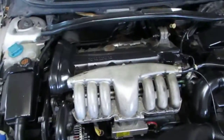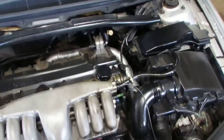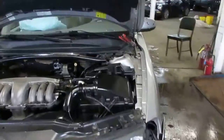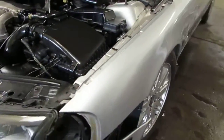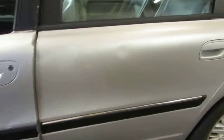Here we have a 1999 Volvo S80. This vehicle is a 2.9 liter California emissions engine, as well as an automatic transmission, cruise control, anti-lock brakes, and is also front wheel drive. The vehicle does still have a good driver's side headlight. The vehicle's production date is October of 1998, and the vehicle does have 174,000 miles.